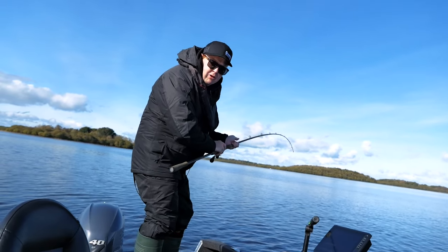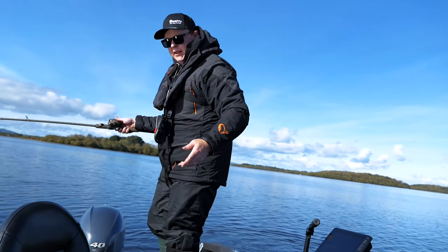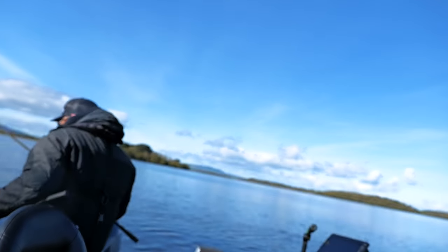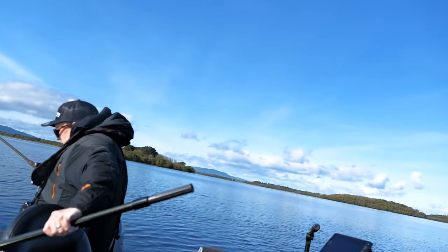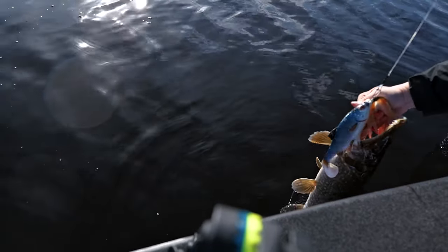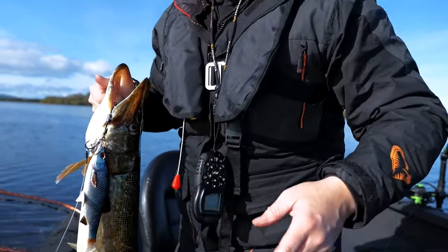Right. It's giving me a real run around. It's not even that good of a fish, it just does not want to give up. Right, let's get this fella unhooked.